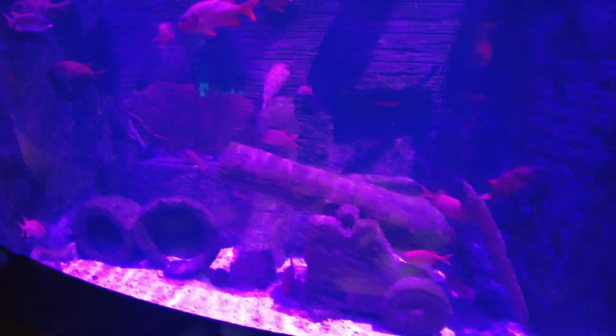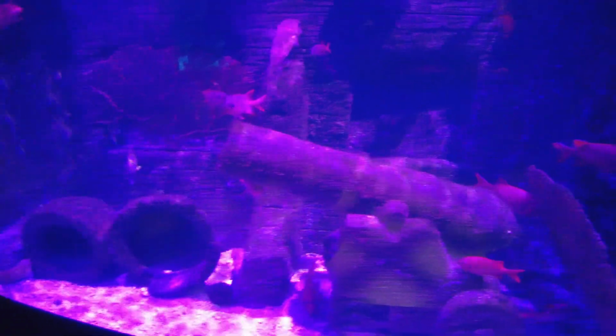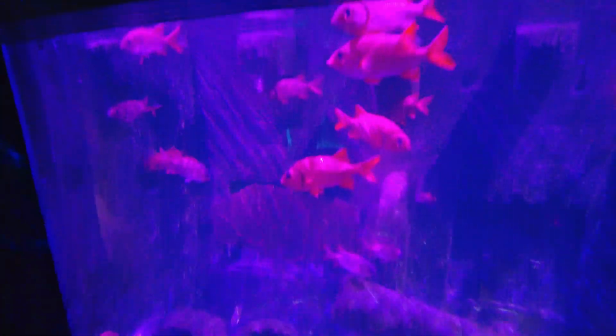I like that they got the old wood in here. It really makes you feel like you're going into a shipwreck. Got the lighting over here with the water effect. It's pretty cool. Look, this aquarium's even got a rusted out old cannon and cannonballs.